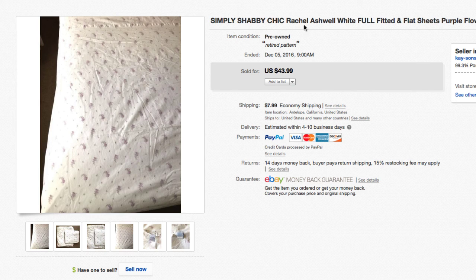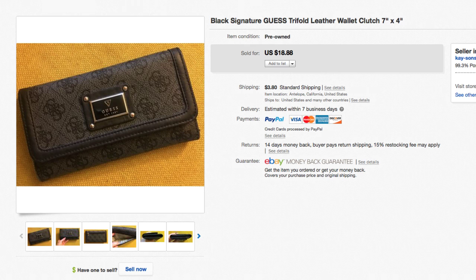Here's Simply Shabby Chic, full size fitted sheet and flat sheet. I got this at Goodwill. $7.98 is what I paid, and $30 is what I took for best offer. A black signature Guess wallet clutch. Found this at the Blue Bins for about 80 cents, and it sold for, buy it now, $18.88.